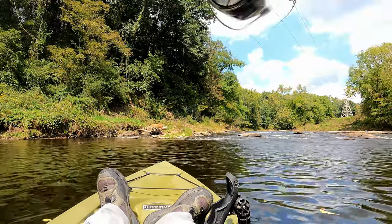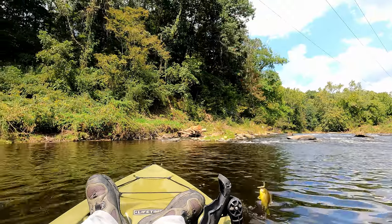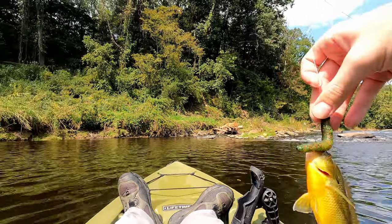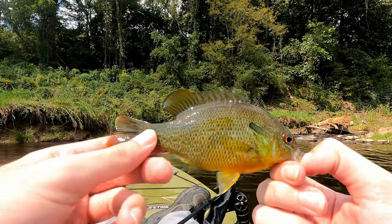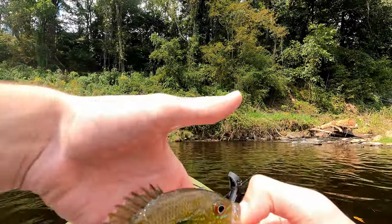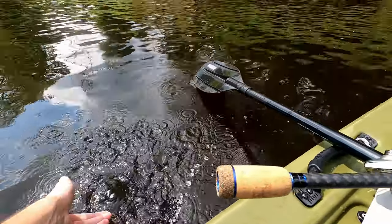Oh, guys, we got one. Looks like it's a little sunfish. Awesome. All right, guys, just a little tiny sunfish here. Go and get him back in the water. Thanks, little buddy. Really appreciate it.